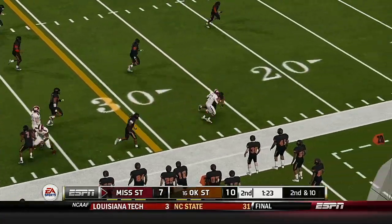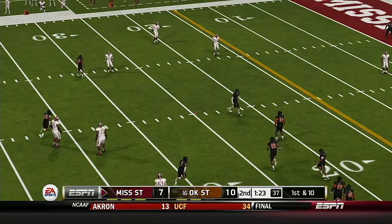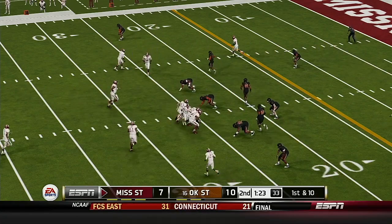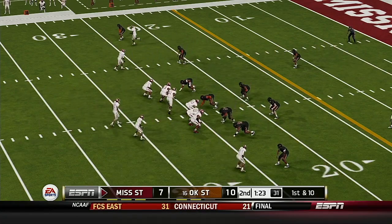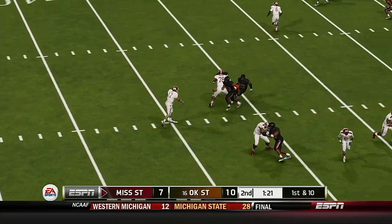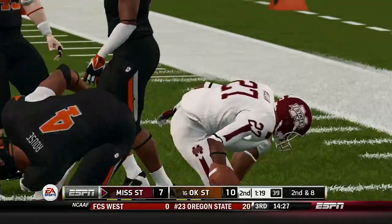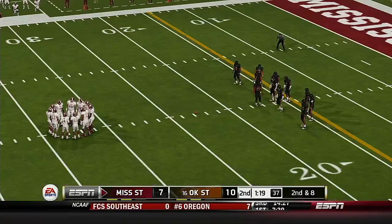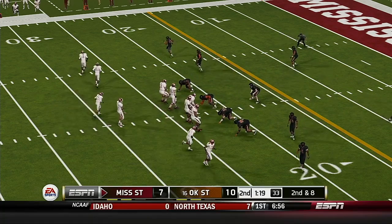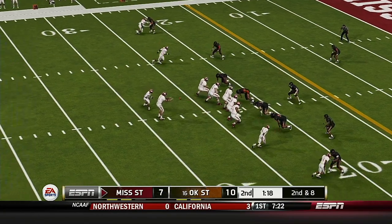A screen pass, gets it to the back. Brought down at the 25. Trying to set up a little screen, gets it to his tailback. Tackle at the 23-yard line. So it's complete, but they didn't get much there. And that's because the defense was just waiting on it, and they attacked. The quarterback should have found somebody else downfield.